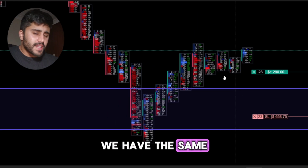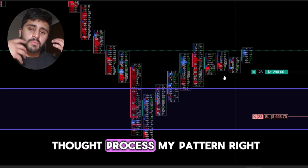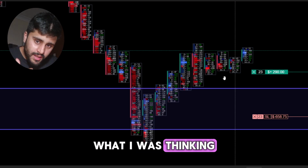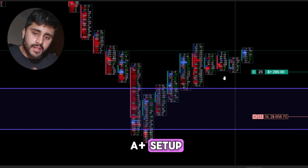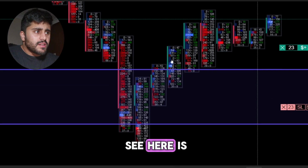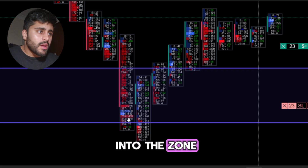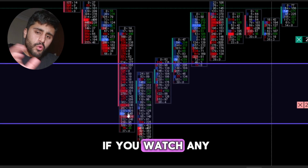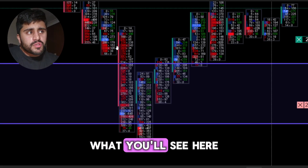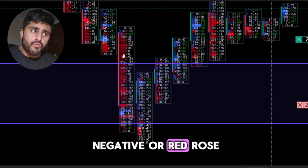Here we are. We have the same exact key level, but now I'm going to be breaking down my thought process, my pattern, what I was thinking. Why was this an A+ setup? This is the L. This is the liquidity absorption. What we can see here is the market gives us a big red candle coming into the zone. Massive red candle. Now, if you watch any of my previous videos, what you'll see here is inside the red candle, we have lots of negative or red rows.